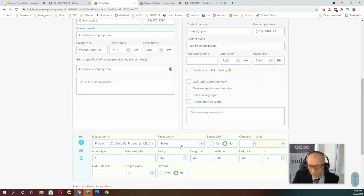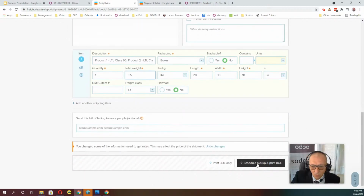We didn't enter any package in Odoo, so therefore we don't have the package information. So we just entered standard dimensions for the box, 48 inches. But of course, at this point, you can just change it to whatever it is. And the total weight will come from the weight of all the products. But if the weight is slightly different, you can just update it right here. So once you have entered all the information that you need to, you can just go and schedule the pickup.